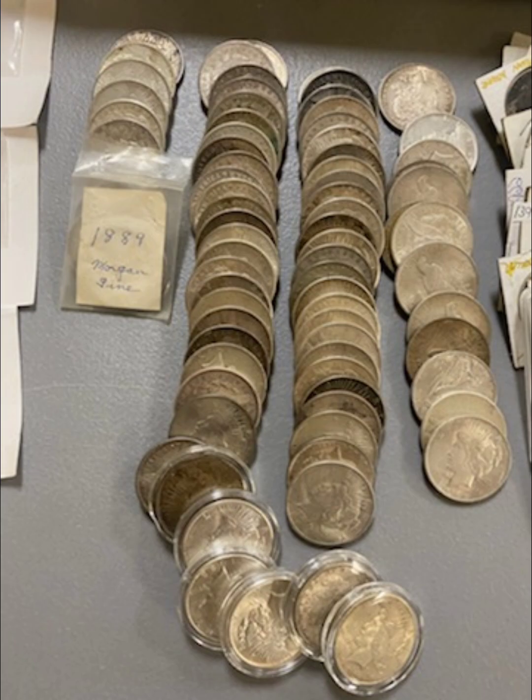Let's see here, he's got some Peace dollars, and here's a close-up of it. And in this lot, he's got tons and tons of Peace and Morgans, all different years, all different varieties, all different conditions. So it does depend on what you want to spend.